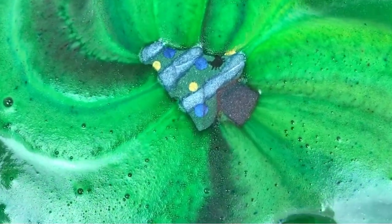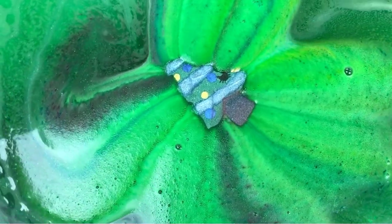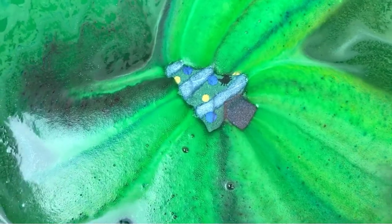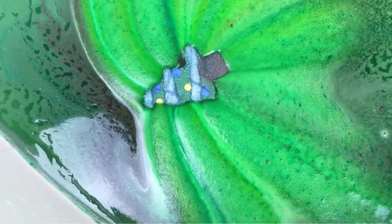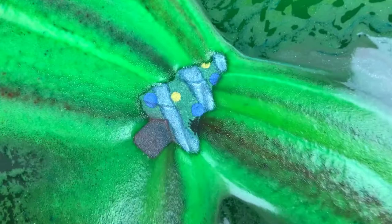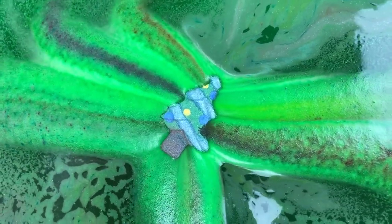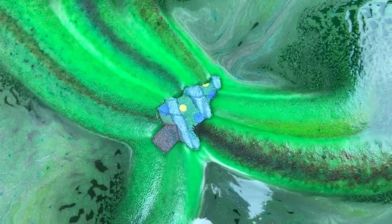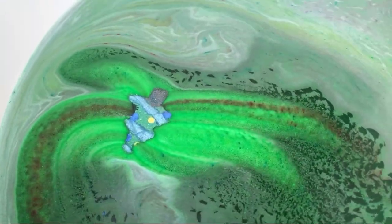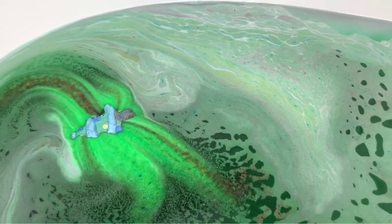Those colors are just so crazy bright. So pretty. I just always like to sit here and watch hers. Look at that color down in there in the back. Oh wow. I just saw that when you guys did. So pretty.